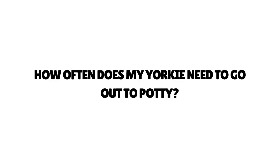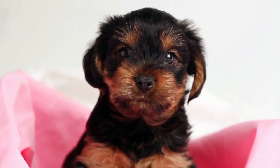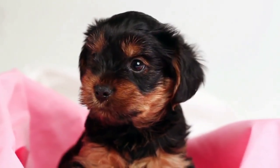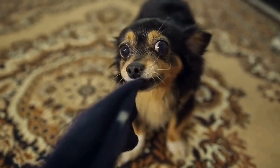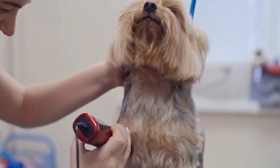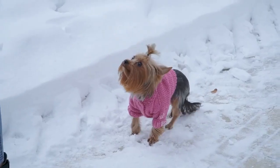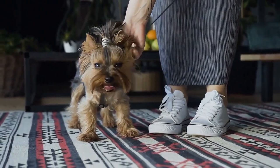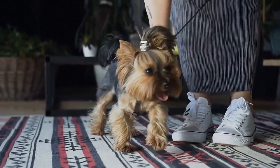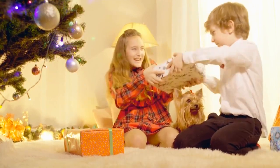How often does my Yorkie need to go out to potty? The younger the Yorkie is, the more often they need to go outside to relieve themselves because they are smaller. Your Yorkie puppy will need to be taken outside every 2 to 3 hours at least. You should also take them outside after playing, sleeping, and eating. Consider taking them on a walk in the morning and at night before bed to help wear out some of their energy. Consider another walk if you plan to leave them alone for a longer time during the day so they have a chance to relieve themselves. Adult dogs will still need to be let out, but they can alert you more than the puppies.